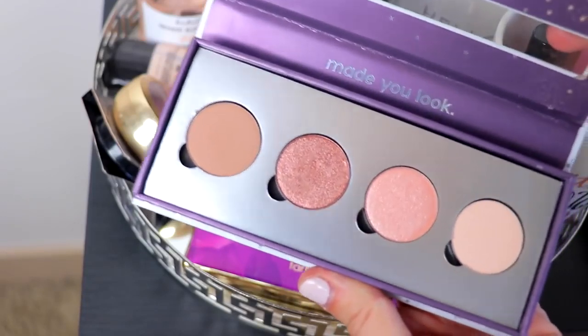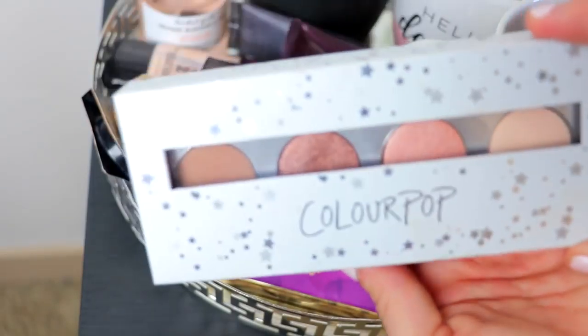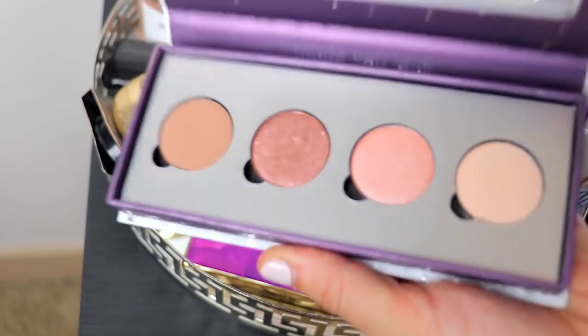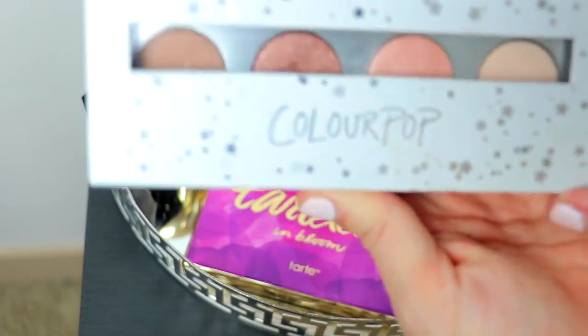I have this ColourPop eyeshadow palette. These colors are so pigmented and they're so affordable. I love ColourPop. They have such good eyeshadows. Oh my gosh, I want all of them. But yeah, I have these four colors that I've just started using. Obviously, they look like brand new, but I've used them about 4 or 5 times and I love them. So I have that right there.